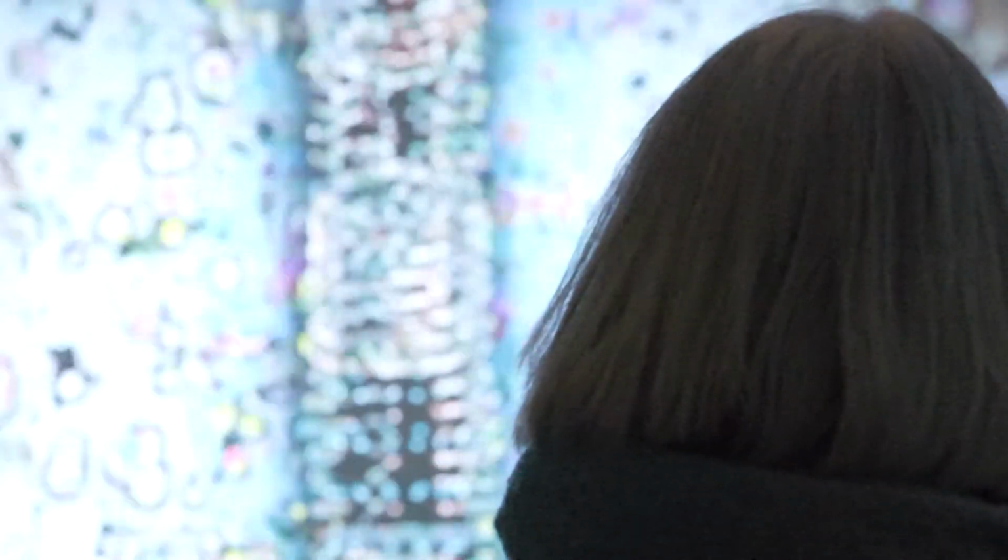I hope it stimulates curiosity. That maybe people come in, it's a different environment, they break out of their normal day and go like, oh, wow, there's another world to explore before I go back to my class or I go back to work or something like that. So it's just a privilege to have people come in and experience it.